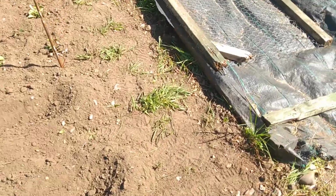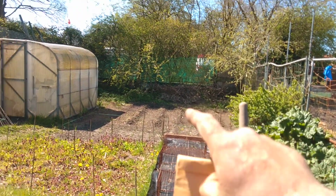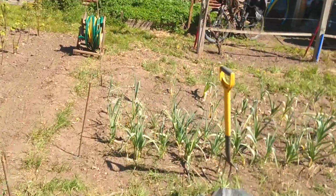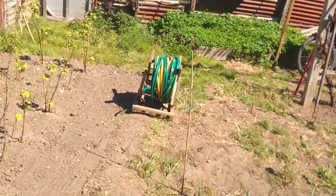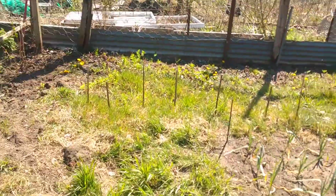So, alright, that's those in. What else have I done? I've earthed up my potatoes again. Probably won't get around to moving the skirret yet again. I'm beginning to think it's best left where it is for this year, and I'll think about it for next year because it has started to grow.